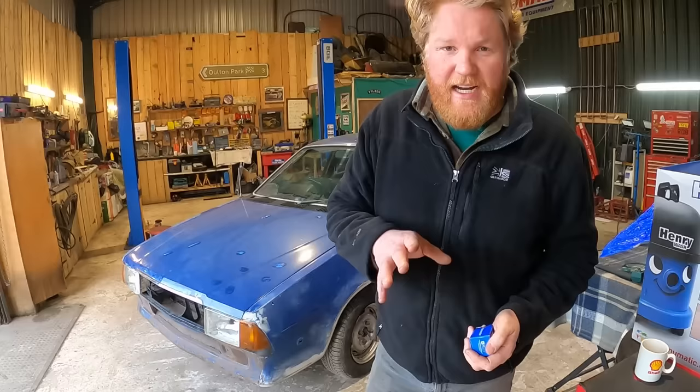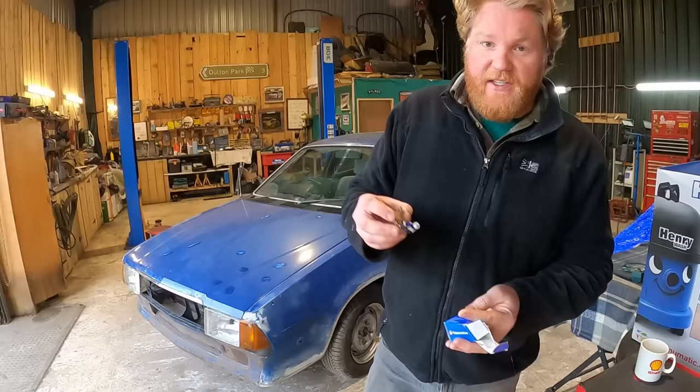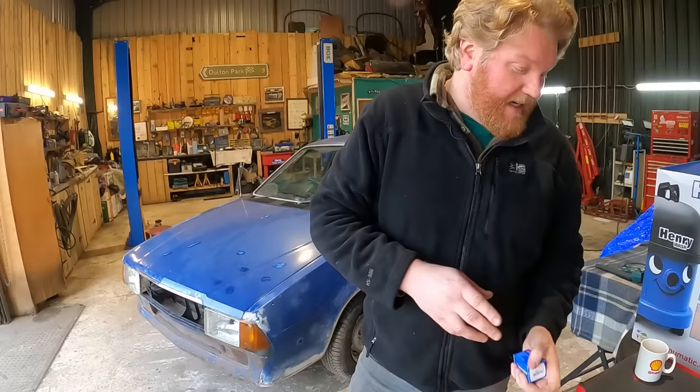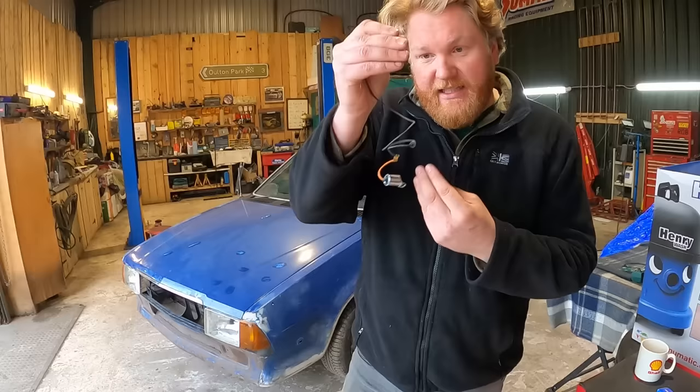Now, these are points, because obviously in the first episode you saw that it had an electronic ignition kit. Bad news, bad juju. So I wanted to replace all this and put a condenser in it, put the points in it and get it all going all nice. One of these little things here, lovely.